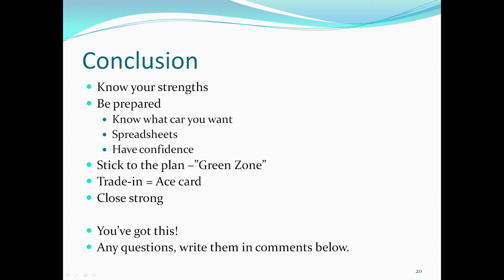Know your strengths. Be prepared. Know what car you want. Know what your budget is. Bring the spreadsheets and have confidence. Hype yourself a little bit. Go through the motions in your head and be prepared to know what to say. Stick to the green zone. Save your trading for that moment that you need to play your ace card, and close out strong. Try to get those little amounts off the price by rounding down, and just remember, you've got this.